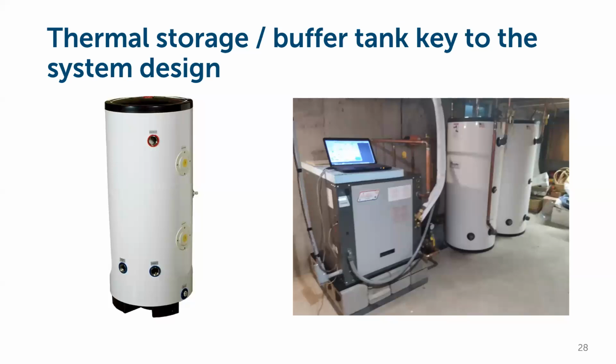Thanks, Steve. A couple more questions. Can you expand on existing homes with hot air furnaces that homeowners want to replace with heat pump technology?